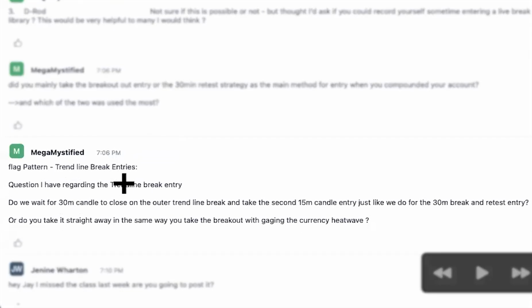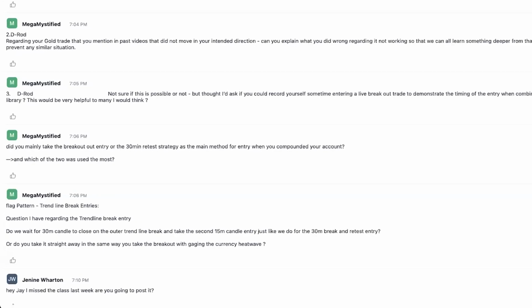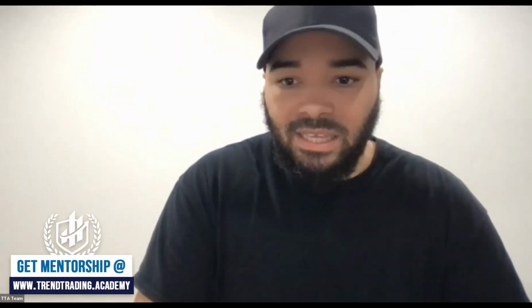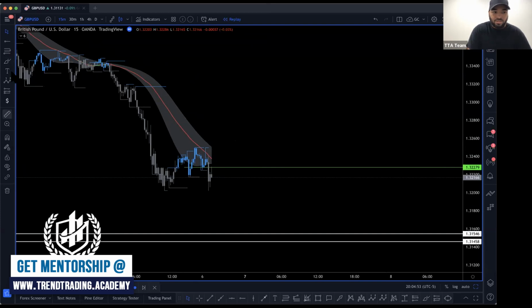Flag pattern, trend line break entries. Question I have regarding the trend line break entry: do we wait on the 30-minute candle to close on the outer trend line break and take the second 15-minute? Yeah, so the trend line is just going to be the same thing as the zones. The trend lines are the same thing as the support and resistance, whatever zones you use. Any zone, supply and demand, everything.